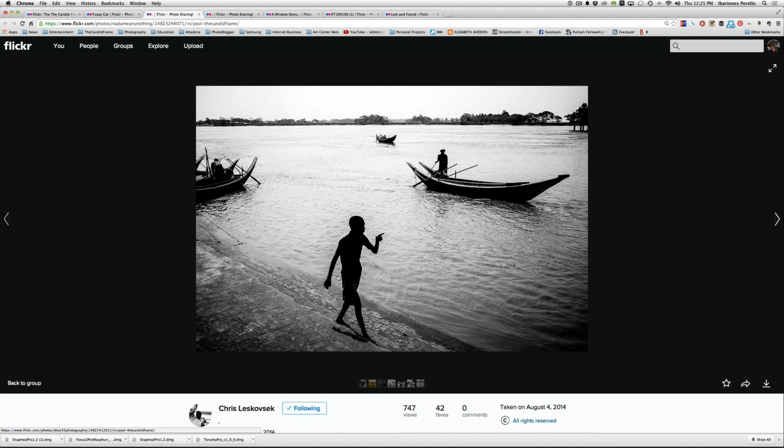This is such a graphic shot that it really is served well by being black and white. There's something about graphic images that are really served well by black and white and monochrome renderings of the shot, because when you have color, it draws your attention.